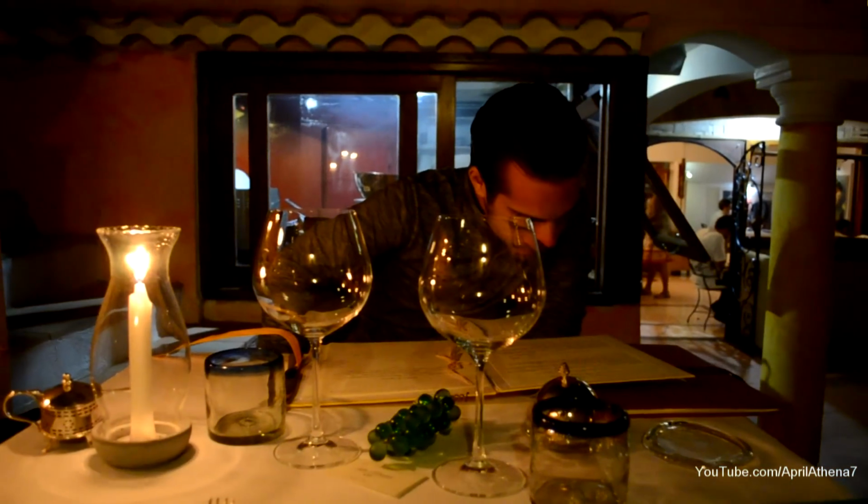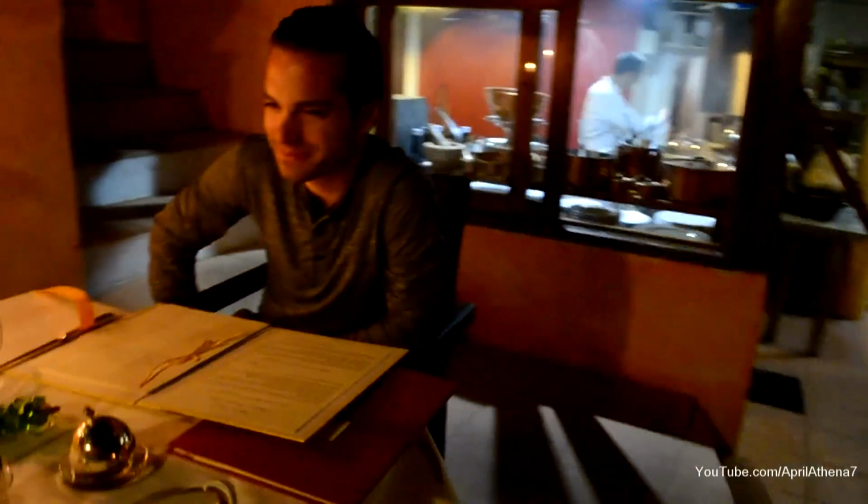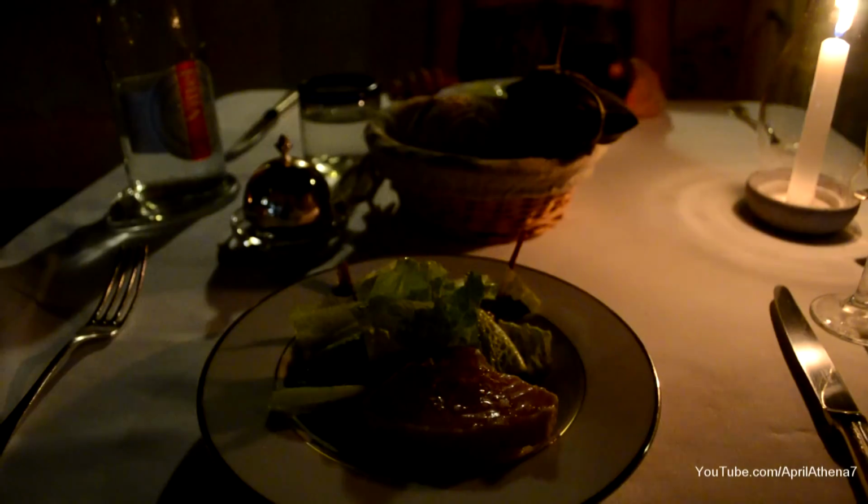Okay, so we are so lucky. We're here at the restaurant and we're like alone in this area. Hold on, let me get up. I know this is so not classy in a fancy place, but check this out. And there goes the kitchen. OMG, this is insane. Oh my gosh, and look at the grapes.